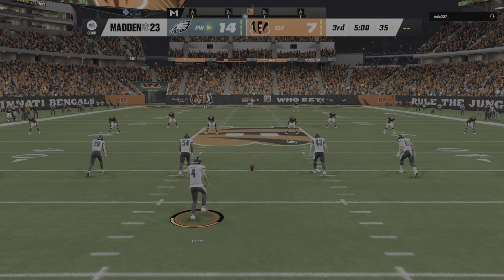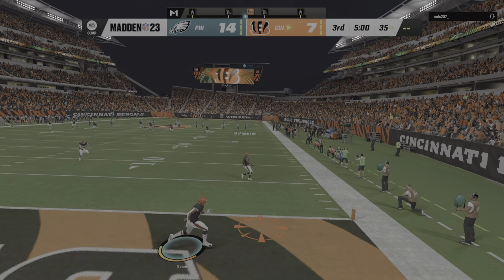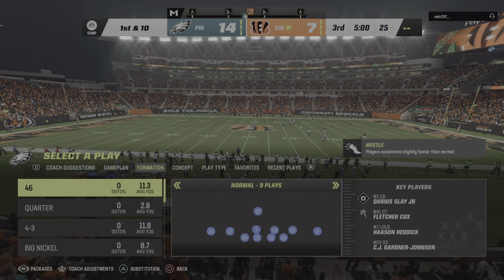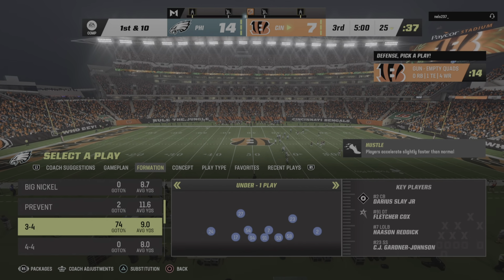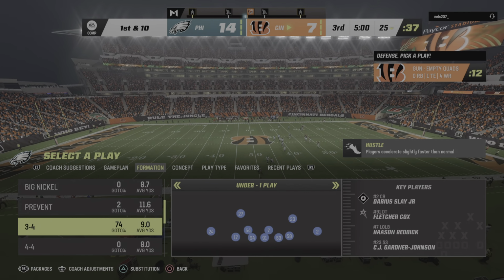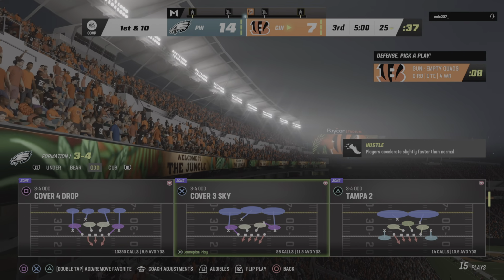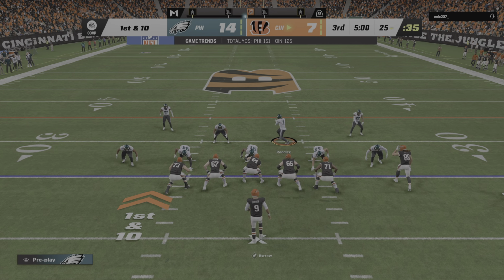The Bengals with work to do in this third quarter, but they'll get the football first as we are back underway. And that one will bounce out of the back of the end zone, so we will start here at the 25. Here we go. The Bengals drive about to get going.